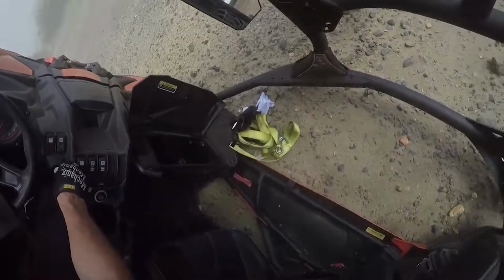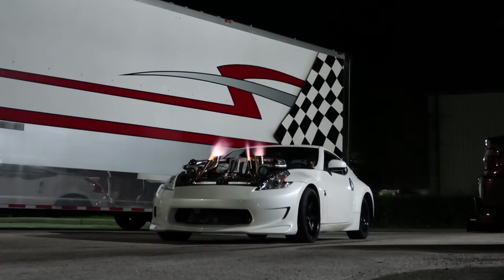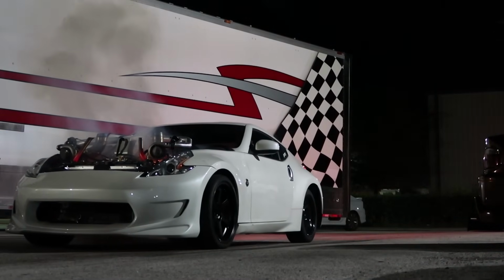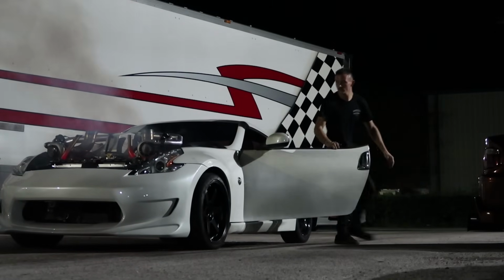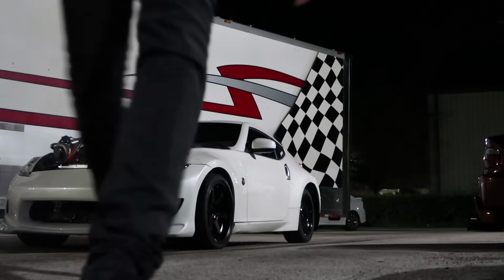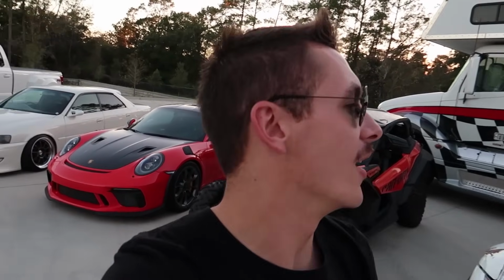I'll help you. Favorite memory with this one would probably be, honestly, blowing it up in my parking lot. Hurry! The manifolds are glowing. That was very, very exhilarating, having the whole thing go. I thought it was sketchy, but it was sketchy, I guess.